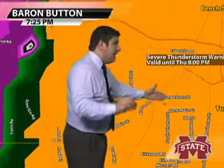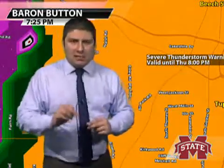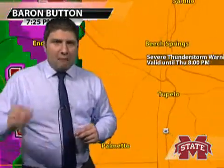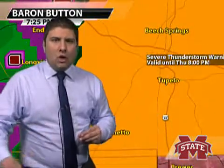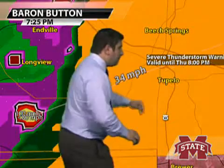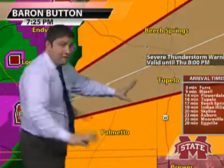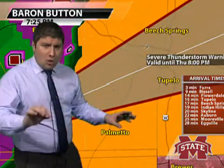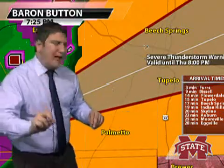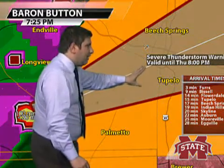You guys should be taking cover immediately. The main city of Tupelo needs to be taking cover immediately. Get people, pull them into your store if you have to. Let's protect people because this storm is bringing upwards of 100-mile-an-hour winds. And again, it's moving relatively fast, so you're only going to have about 15 minutes. Again, this is a storm that you do not want to be out in. This is a storm that the radar is indicating upwards of 100-mile-an-hour winds.